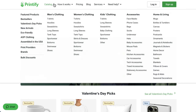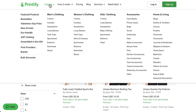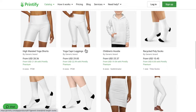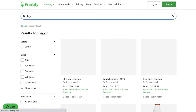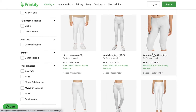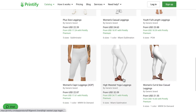So again, in our catalog tab, it'll be probably under sportswear, right? Or if we wanna make things easy, we want all over print, we can click on the catalog tab. Here we see AOP clothing. Again, we'll see all the AOP options. We can scroll until we find some leggings. Or using the search function, we can simply type in leggings and see what comes up. So here we'll see yoga capri leggings. We've got spandex leggings. We have youth leggings, okay, plus size leggings, all sorts of casual leggings, high-waisted leggings.